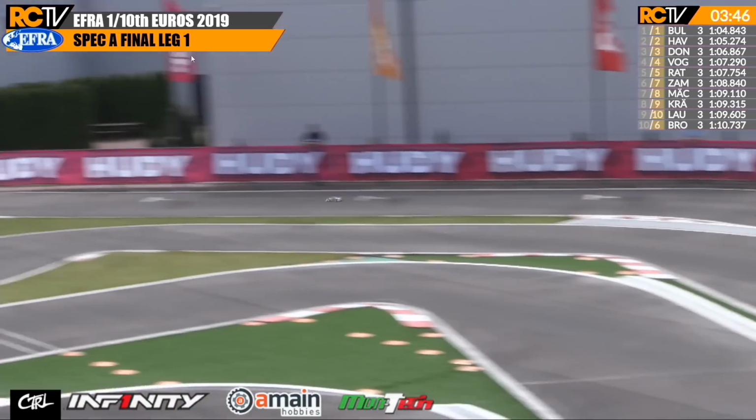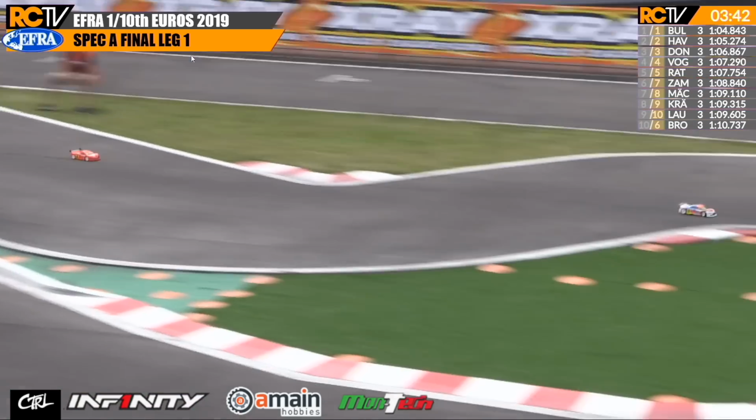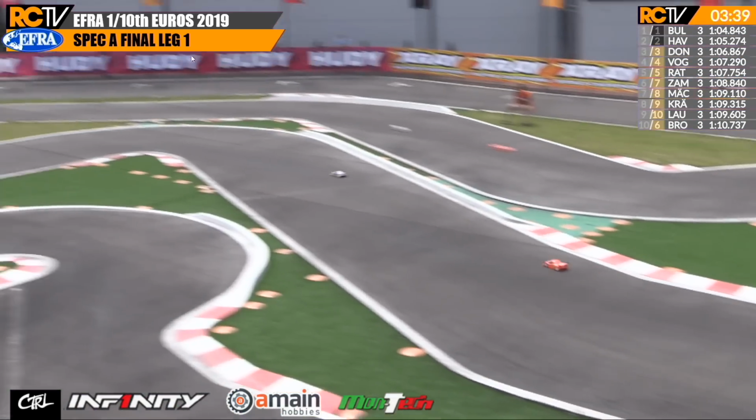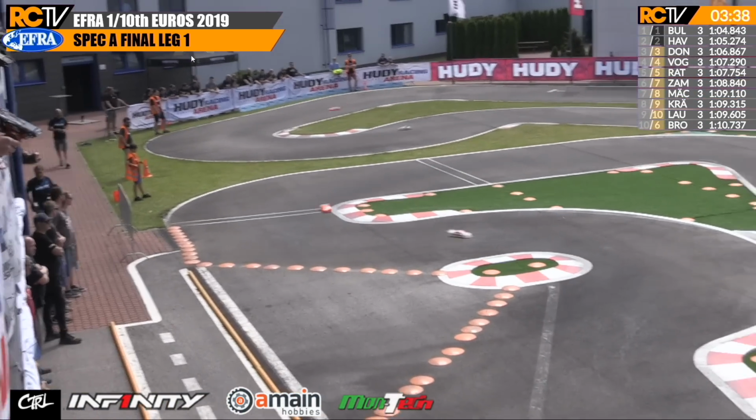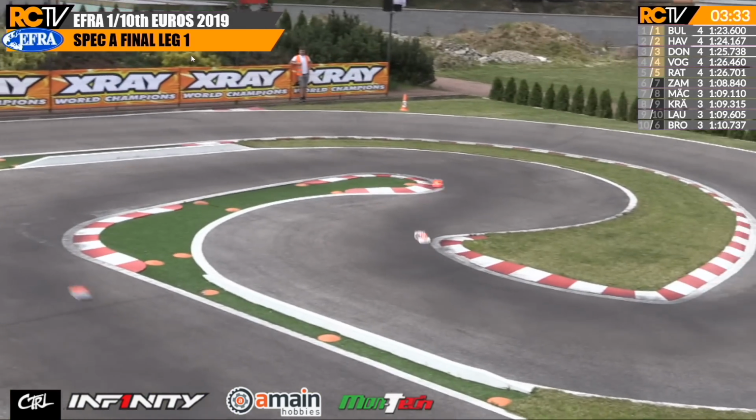Down the main straight once more. Bultink still leading this one. Just in the back of shot is Havranek through the Montec M. It's only going to take one small mistake from Bultink. Popped it up over the curbs. Havranek closing.